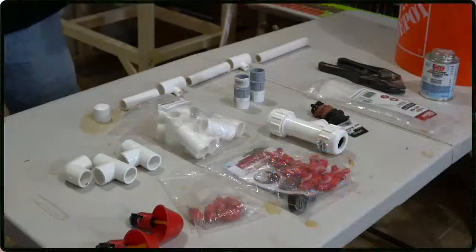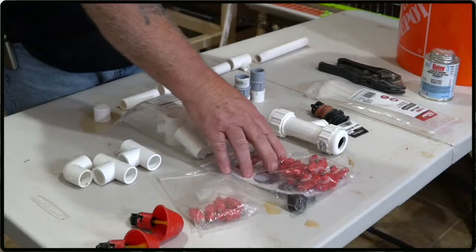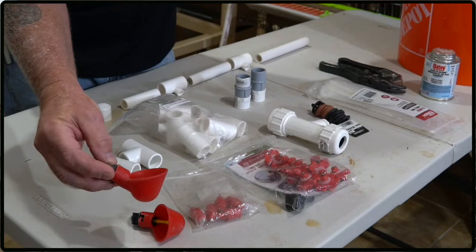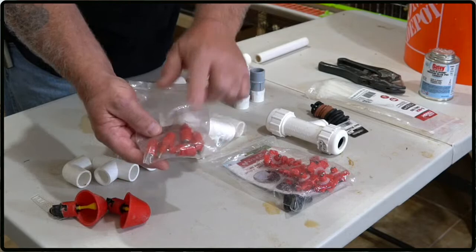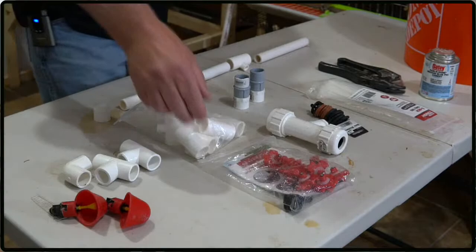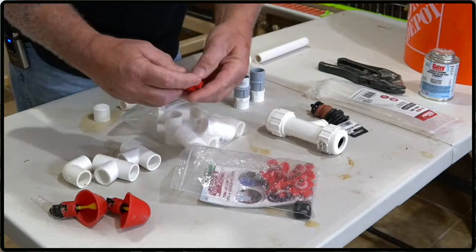First off, you'll need to decide what type of waterers, or drinkers, you want to use. You can use these red plastic drinker cups, which a lot of people use. I still use them in some of my grow out cages. Or you could use these vertical nipples. I don't know how well you can see those. I'm trying to get away from these because they have a tendency to leak, so I don't use them as much. What I'm converting all my cages to now are these horizontal nipples.